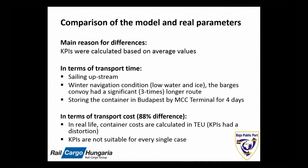As for transport time, the delay was caused by the fact that in this case we said only upstream, while KPIs regarded both up and downstream speed as well. The winter navigation conditions were very bad in terms of low water and ice, and the container had to be stored in the free port of Budapest for 4 days. For the difference in costs, the reason is the same as that of corridor 4. KPI figures have only average figures, and they didn't deal with the problem of TEUs. They were calculated based on tons, and in this specific case, the transport cost of a container is very different from transporting tons, calculating in tons.